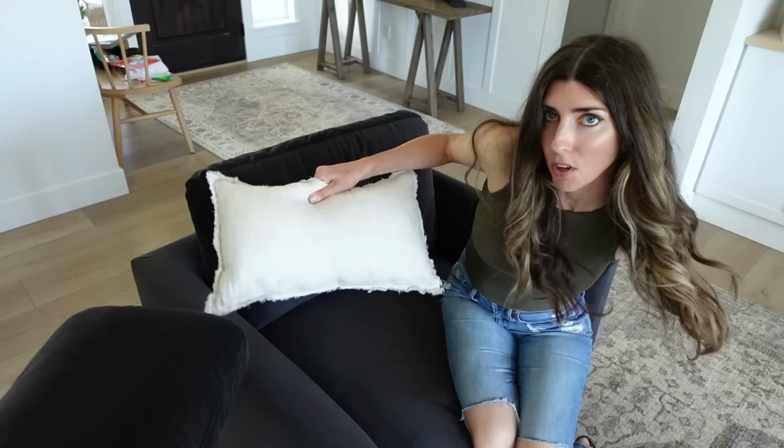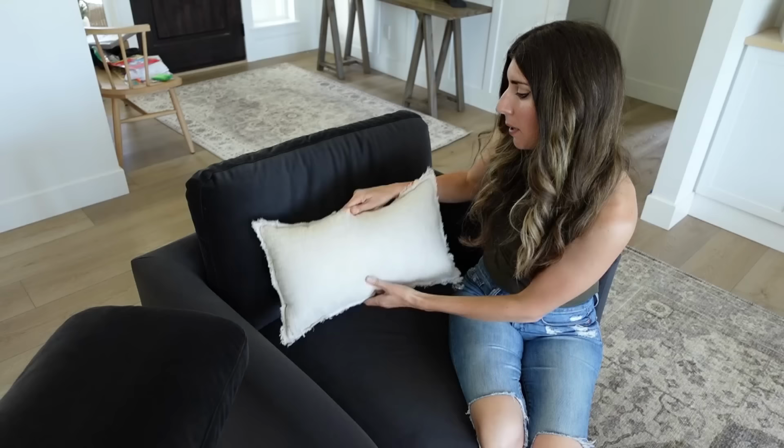It's just a nice linen and it's kind of creamy and I feel like it goes really well. I'd like to find maybe something a little bit more vintagey to be here, but you know, that type of stuff takes time. So I'm on the hunt and I promise you I'll share it when I find it.